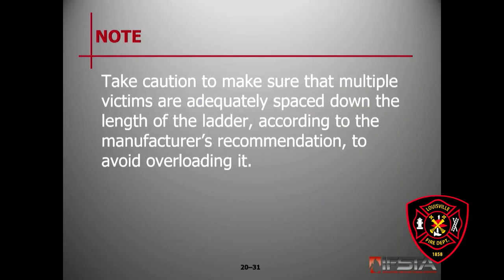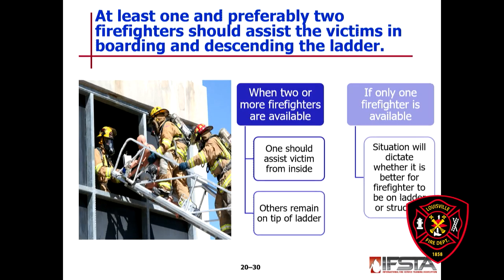Like I said, you got to watch, avoid overloading the tip of it. You look at this right here. You got two full PPE firefighters on the end of this ladder with a victim. Say they're using a dummy. But that's quite a bit of weight right there.